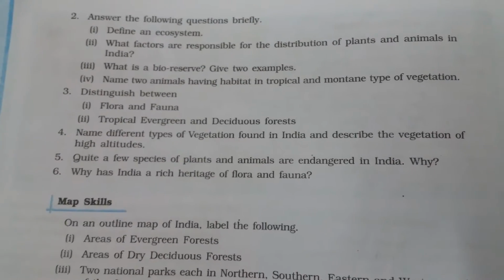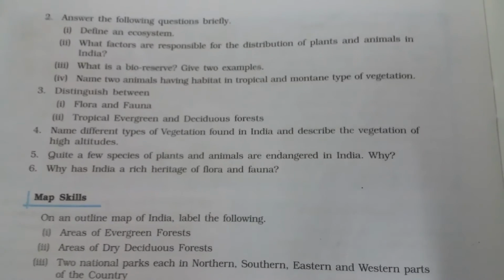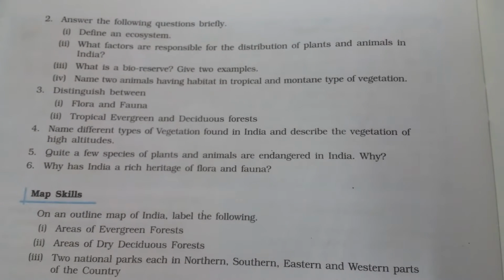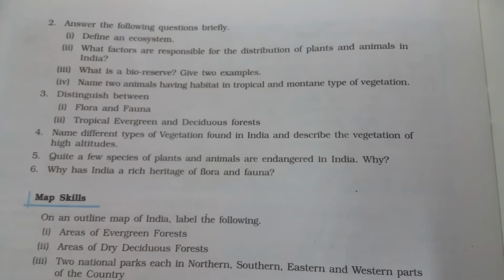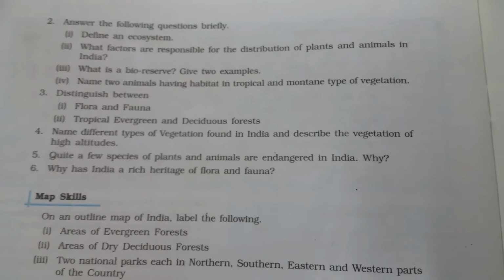Tropical evergreen has 200 centimeters and above rainfall, deciduous forest 200 centimeters below but above, I think, 70 centimeters. Name different types of vegetation found in India and describe the vegetation of high altitudes. Vegetation of high altitudes is the montane vegetation we did, but if the option comes tundra or alpine, you can write it down. High altitude means high height, of course.